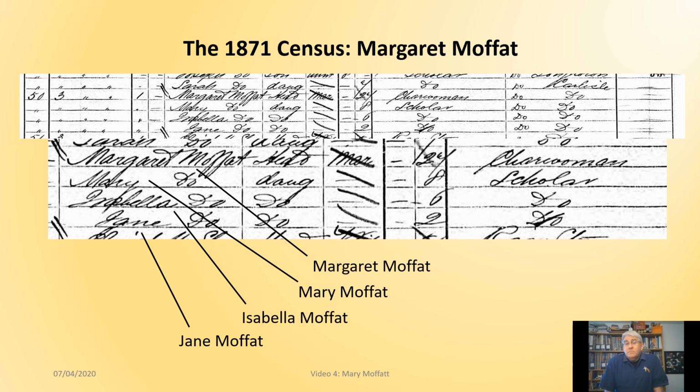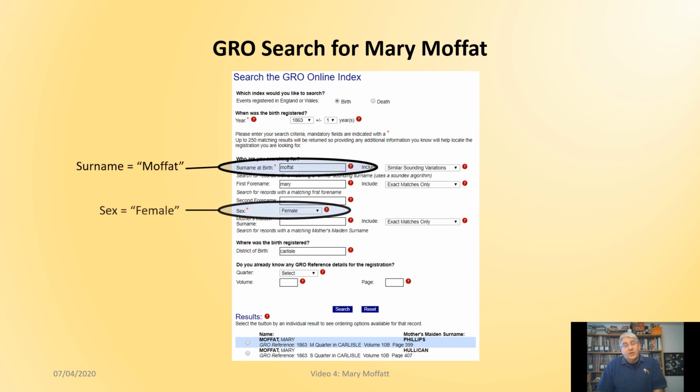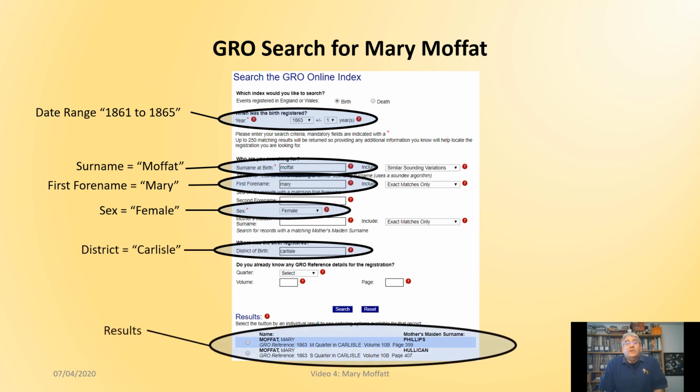However, there is no record of a Mary Moffett born to a Moffett and Armstrong around 1863 in the GRO index. The minimum information required for a GRO index search is the surname of the child, the sex, and a date range, but we can add the child's first name and the district, in this case Carlisle. Carrying out such a search reveals only 2 Mary Moffetts born in Carlisle in 1863, one to a mother whose maiden name is Phillips and the other to another whose maiden name is Hulliken.